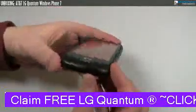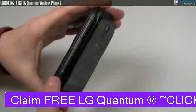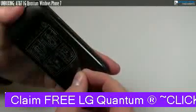There's kind of nothing here. There's nothing on the bottom. This is the dedicated camera button. This is the volume up/down button. I'm going to go ahead and peel this off, so we can see the back here.